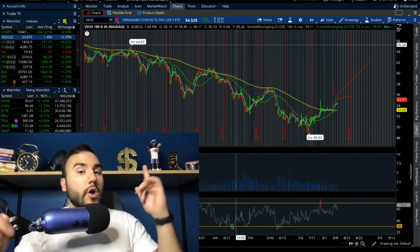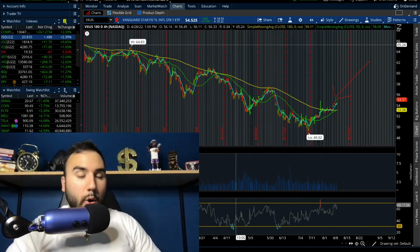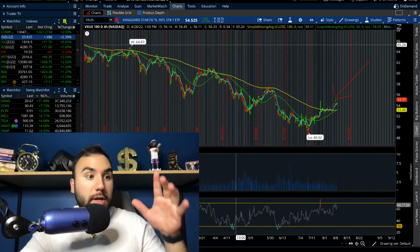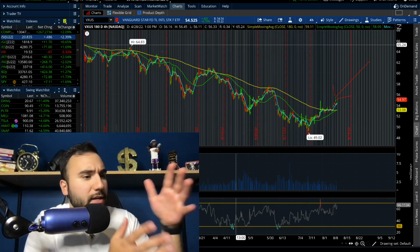The second one here is also by Vanguard. This is an ETF. It is called the Vanguard Total International Stock Market Fund, ticker symbol VXUS. Now, this has exposure strictly to the international market. So remember, like I said, VOO has a little bit of exposure because a lot of U.S.